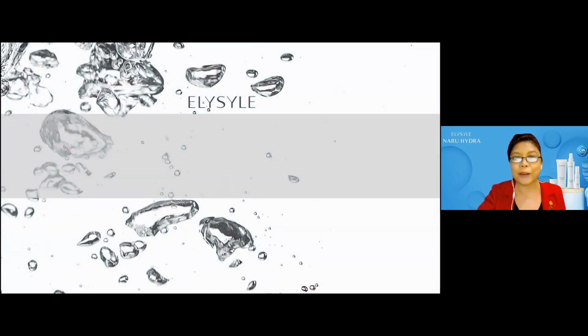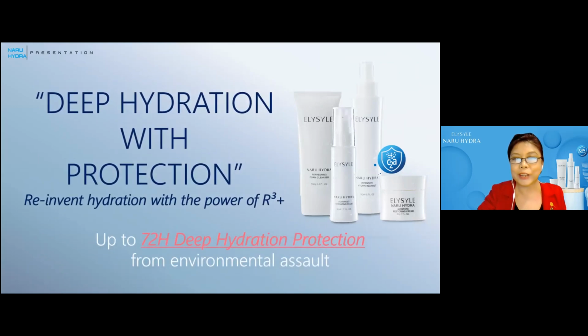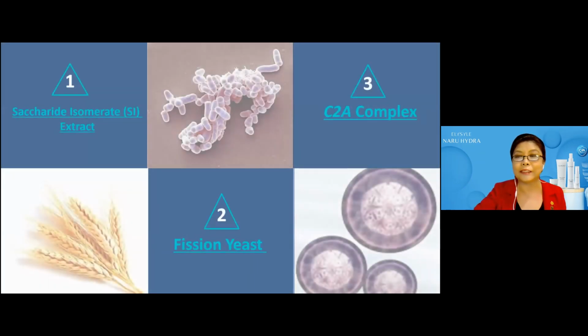So introducing our Elisal Naru Hydra. So you can see the water here. Oops. Is it lagging? It's lagging, okay. So Naru Hydra gives deep hydration with protection. Not just hydration, but with protection. So this one is a power of R3+, up to 72 hours of deep hydration protection from what? Environmental assault. Okay, so let us look at the ingredients.